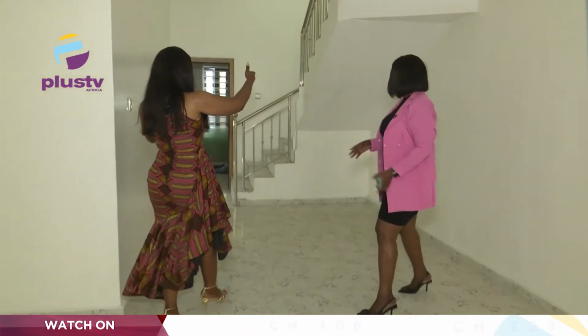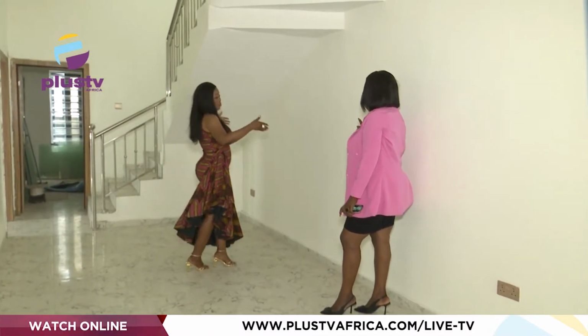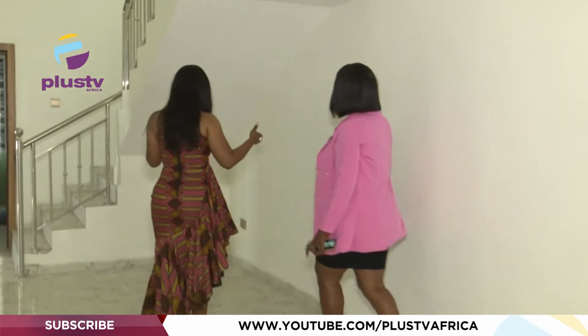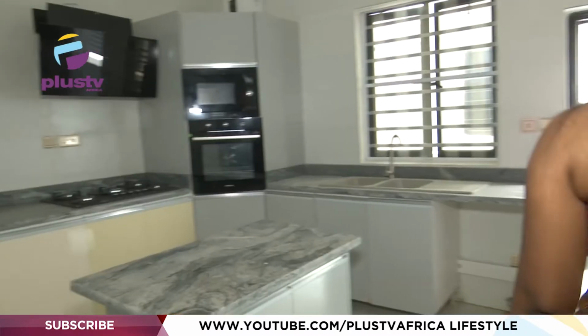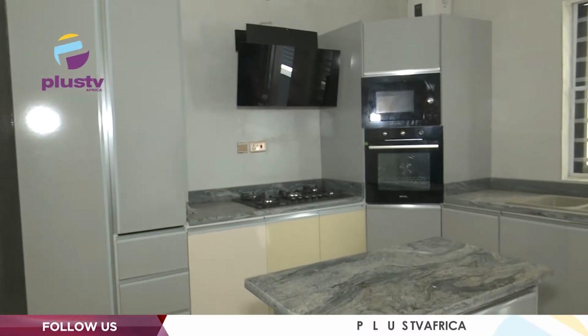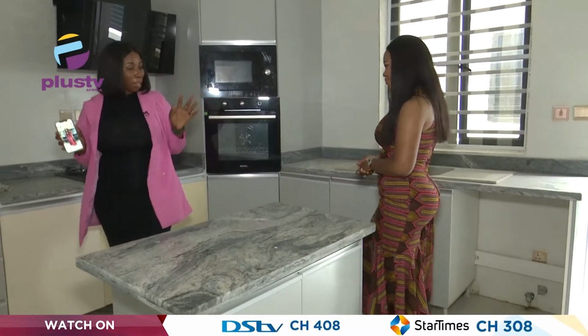You can also use this space. You can even convert it to a bookshelf or something. That's it, you can do a bookshelf here. So let's check out the kitchen. This is a fully fitted kitchen. You can see how spacious it is. I'm sure every woman is going to love it, right?